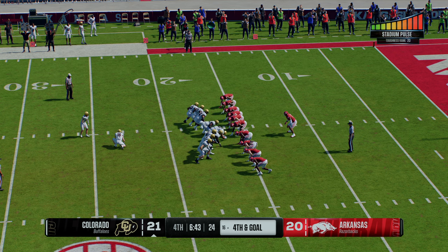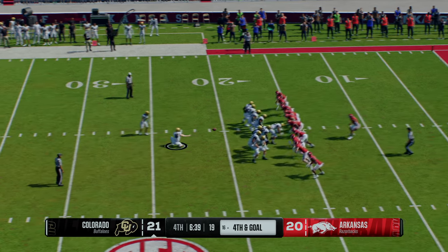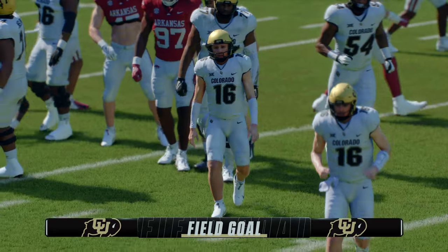And now on fourth down, they will put it on the shoulders of the kicker to save them with his foot. That thing would have hit a string in the middle of the uprights. Perfect.